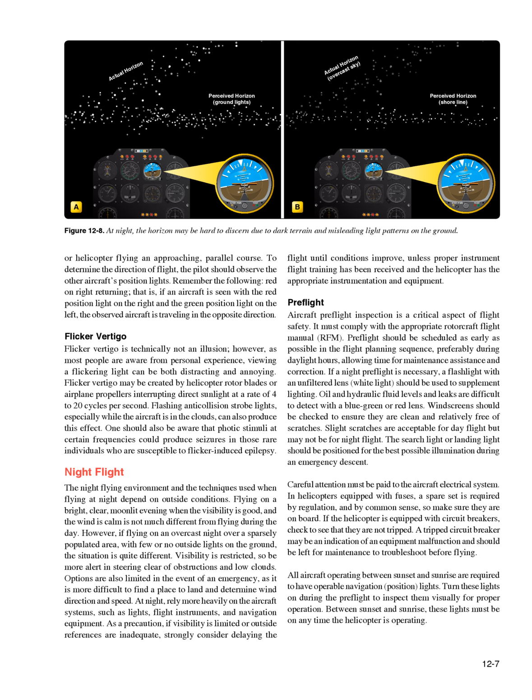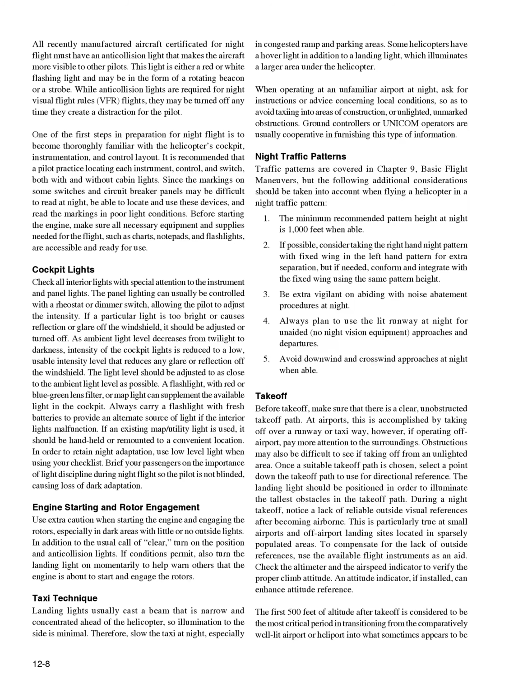All aircraft operating between sunset and sunrise are required to have operable navigation, position lights. Turn these lights on during the pre-flight to inspect them visually for proper operation. Between sunset and sunrise, these lights must be on any time the helicopter is operating. All recently manufactured aircraft certificated for night flight must have an anti-collision light that makes the aircraft more visible to other pilots. This light is either a red or white flashing light and may be in the form of a rotating beacon or a strobe. While anti-collision lights are required for night visual flight rules, VFR, flights, they may be turned off any time they create a distraction for the pilot.